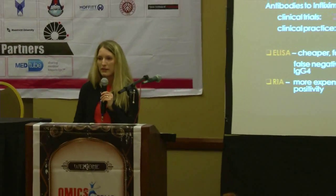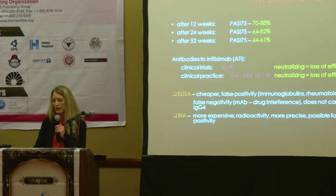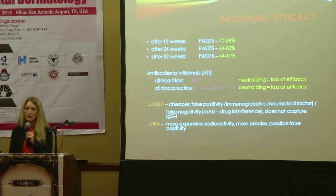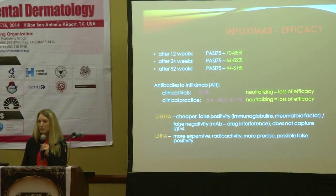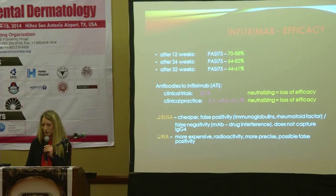Regarding efficacy, infliximab, more than 80% of patients achieve PASI 75 after 12 weeks of therapy. However, we think that achieving PASI 90 in a good responder should be the cutoff for 12-week therapy with a biological treatment. Antibodies to infliximab are reported both from clinical trials as well as from clinical practice.